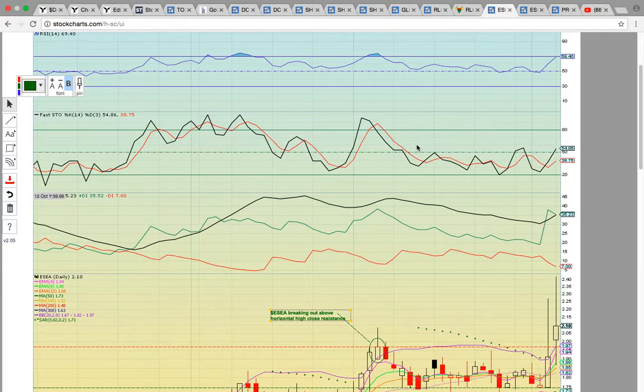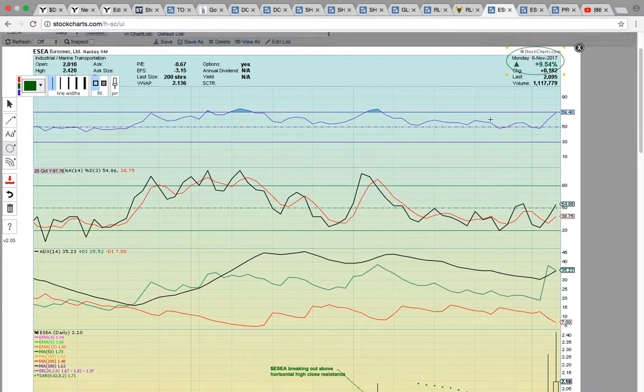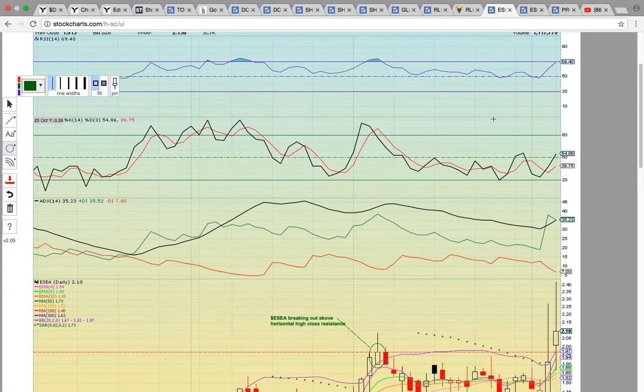Okay, so take a look at ESEA. Another nice follow through today. This is really cool. It closed above resistance today. This is what bulls wanted to see. RSI hitting 70.